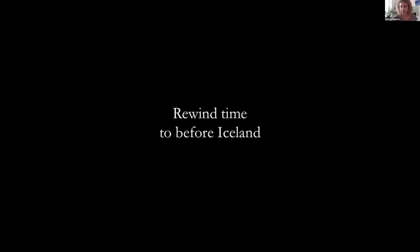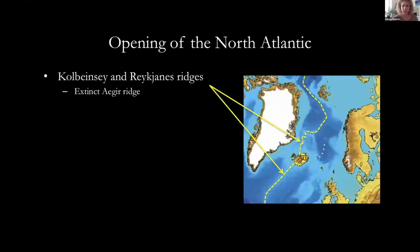And if we continue this journey of rewinding to a time before even Iceland existed, I hope this will give some context as to why it exists, the processes happening, and what even might happen in the future. So first we'll focus on the opening of the North Atlantic, so the plate tectonic side of the story. So you can see Iceland in this figure and the plate boundary, which runs from the Arctic down towards the Central Atlantic here in yellow.